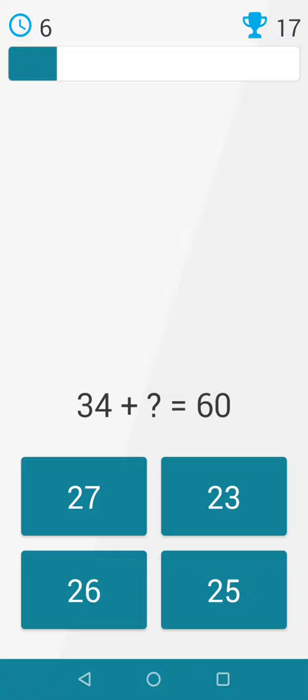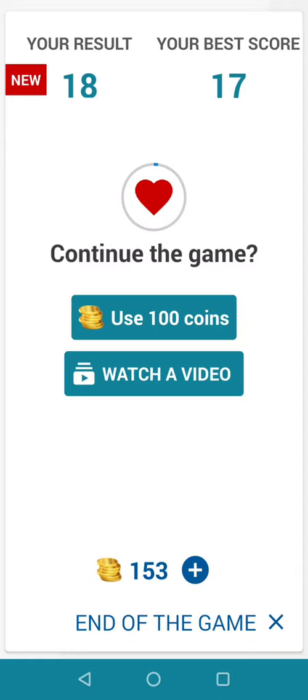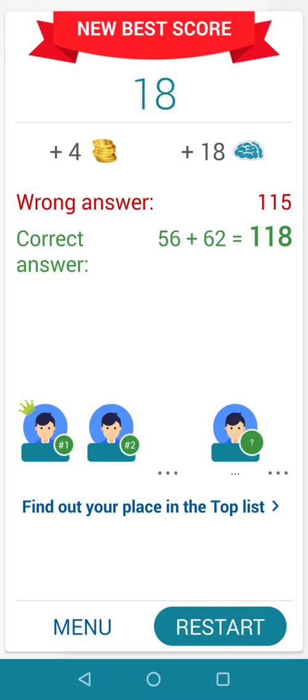I'm sure that because this has been a long time and I don't play this kind of app, but I'm sure that if I do that every day for one more week, I can do things much faster. Anyway, so you can improve your math skills by playing this game daily.